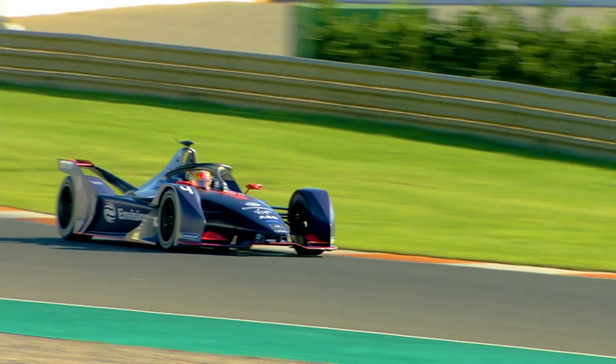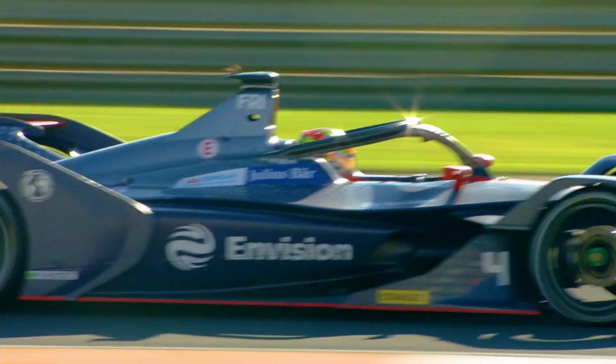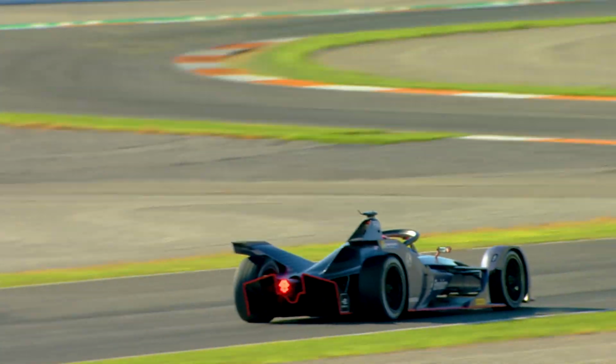The team will be testing out the cars all day on this track to make sure they are at their best when it comes to race day.